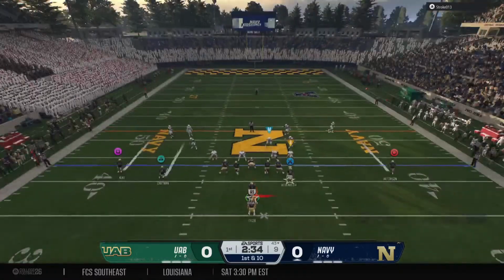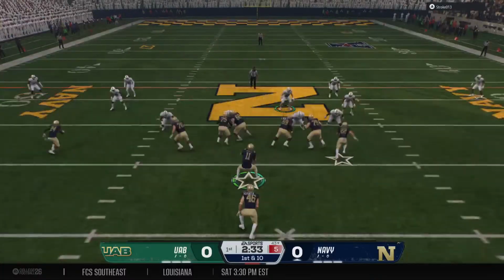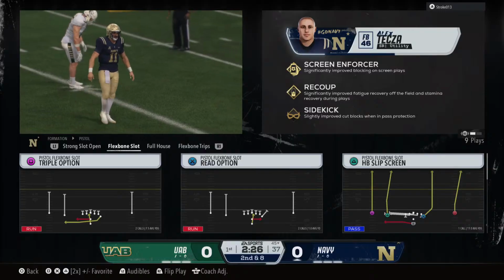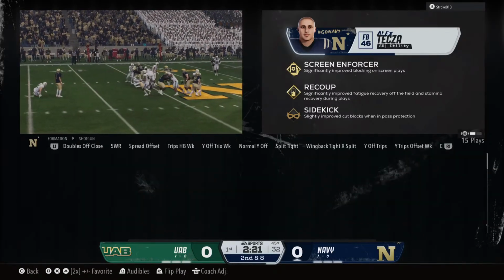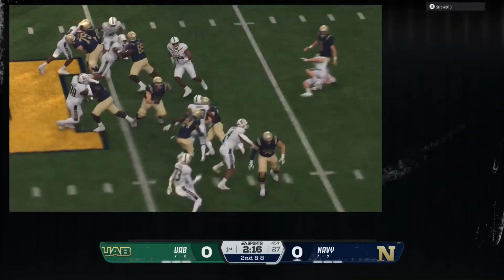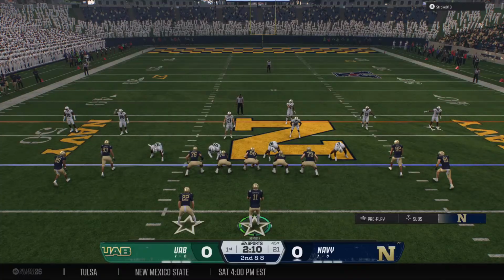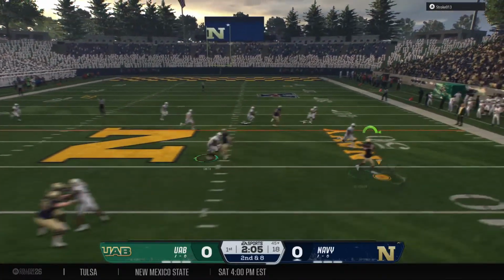Good field position here as they start this drive from their 43. Give to the fullback. This junior making his presence felt and making the stop after a short gain. They're dealing with a 2nd and long. They'll move the wide receiver. Back to pass on 2nd down.